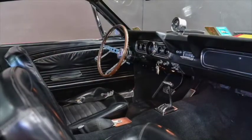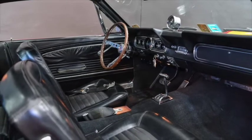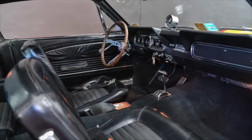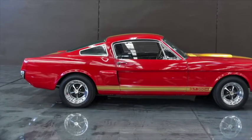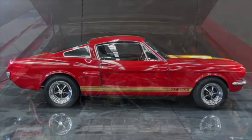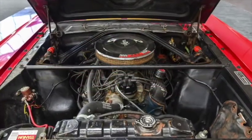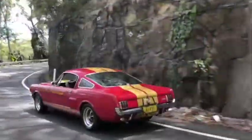This program was labelled Rent-A-Racer. The car you see here is build number 999 of 999 delivered to Hertz in 1966. It's one of only 48 in this red and gold colour scheme and one of only 12 red and gold cars left in existence. As you can see, this Shelby presents in unrestored condition. But you know what? It's still very, very cool.